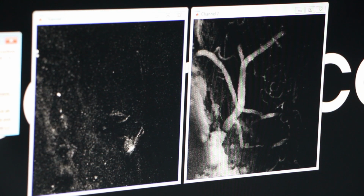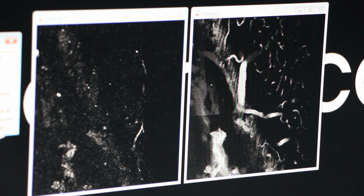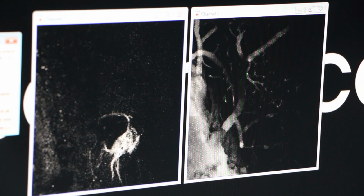It would be really interesting to image from cells that lie deeper in the tissue, like the granule cell population, which is the largest population in the olfactory bulb, or even go down to the ventral part of the olfactory bulb in the in vivo situation and record from these mitral cells on that side.